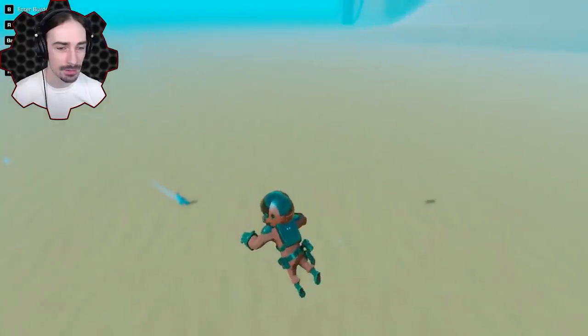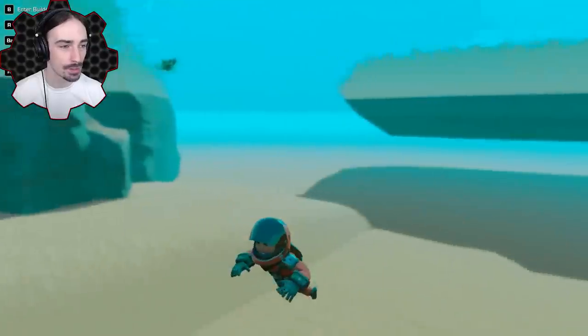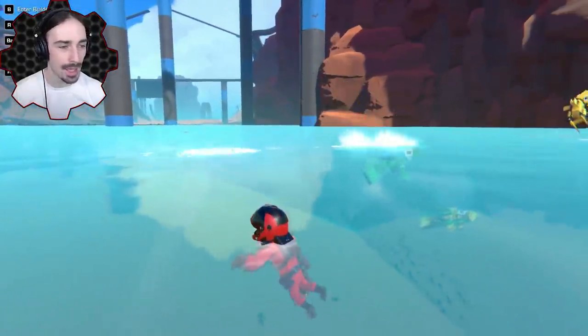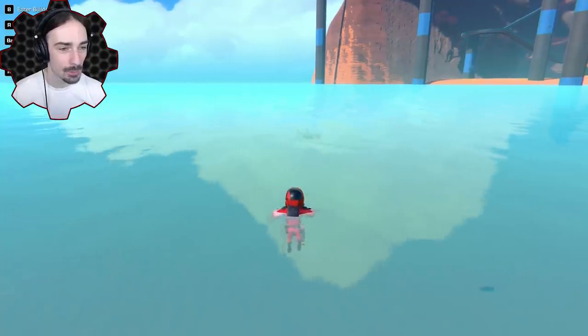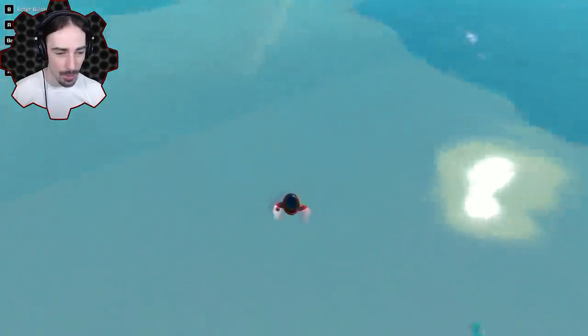Is the blue one a dead fish? Is he just dead? Where'd the red one go? There was a red one somewhere. I love how they turn and jump out of the water and the eyes. Oh, that's so great. It looks like this is the red. There it is. Look at that. And the red one's a speedy one. These are so well done.